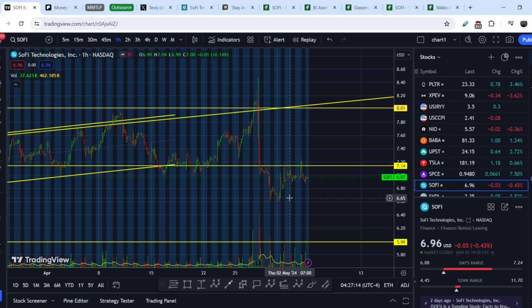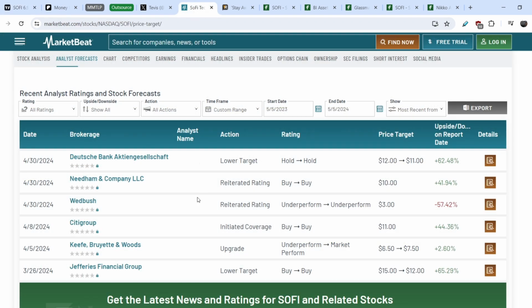But at the same time, from the fundamental standpoint, I have to say that nothing has changed. SOFI, in my opinion, is still a very lucrative and quite stable company. They just booked 2 quarters in a row in GAAP profitability. And that is why, guys, this company is very promising for upcoming quarters as well. But at the same time, let me show you a quite interesting detail.